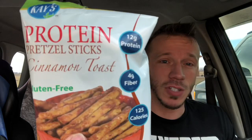I probably shouldn't eat that one because now I got the cinnamon ones. Wash my palate out with some amino energy. Wash the palate. All right. Yeah, some cinnamon action.